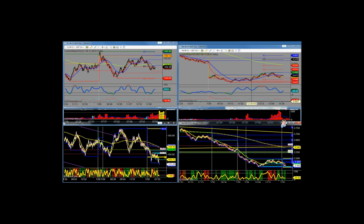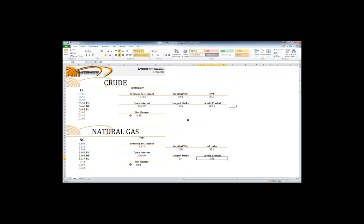All right, guys, let's take a look at those levels now here. As we promised, is always the case every single morning. That's what we do. So we kind of have a little bit of a game plan of attack in line. We looked at some charts for crude and natural gas. Let's take a look at the levels now.